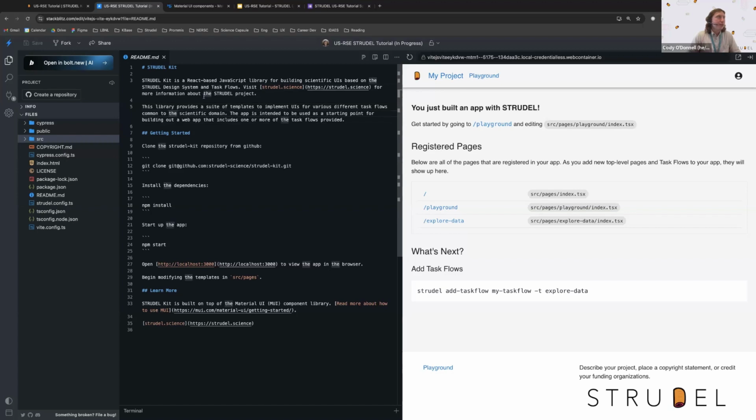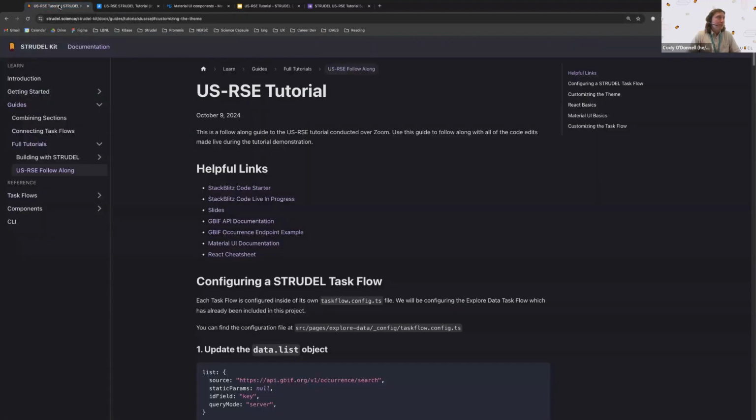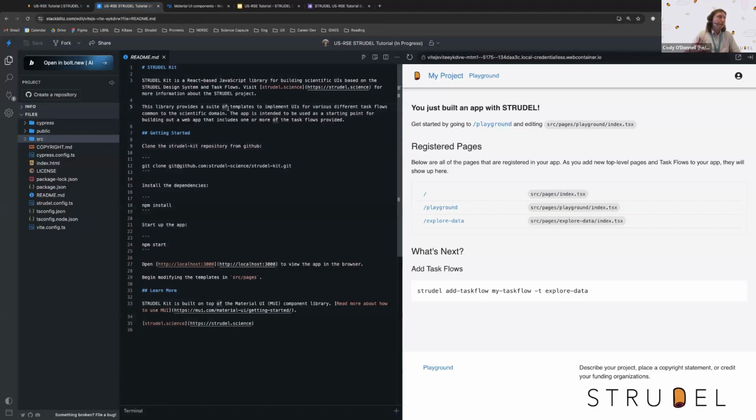Another thing to note about StackBlitz is that you can save your progress even without having a user profile. You can save your progress as you go, and you can even refresh the page and you'll still have your progress saved. The other thing I'll note is if you get lost at any point, you can always jump in by clicking on the Live in Progress StackBlitz link, and then you'll be caught up to the point at which I've been coding.